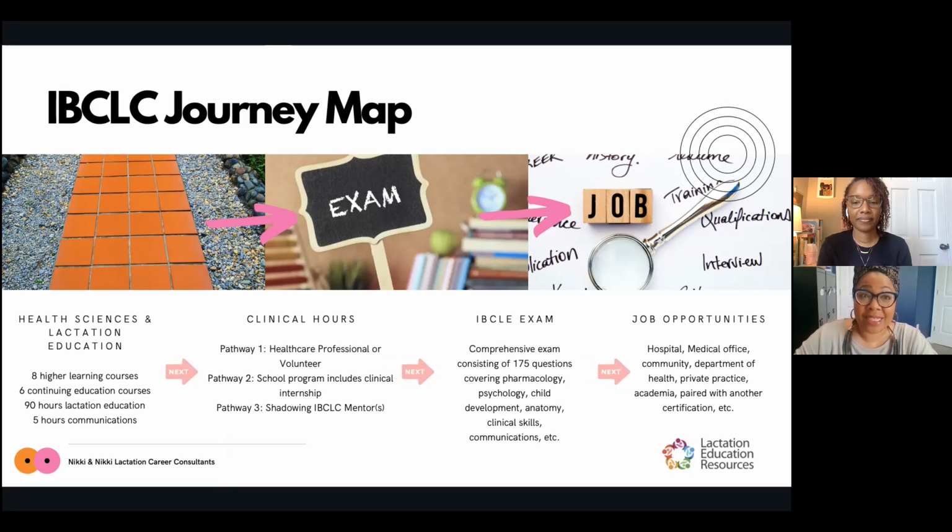The next section is clinical hours. This is what determines what pathway you're on. Pathway 1 is for healthcare professionals or volunteers. 2 is for someone who's in a school program that includes all the pieces. And 3 is for someone who's shadowing an IBCLC. Once you get all of your clinical hours, all of your education out of the way, then and only then are you able to sit the exam. After that, of course, when you receive your passing grade, you're now able to go off to work in the setting of your choice. But first, all the components that are needed.